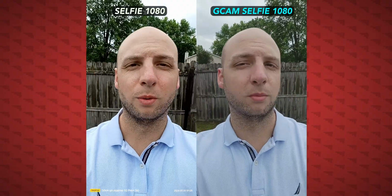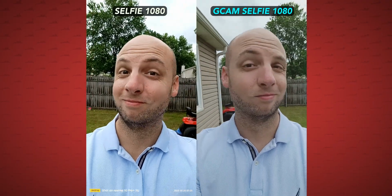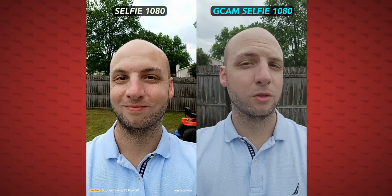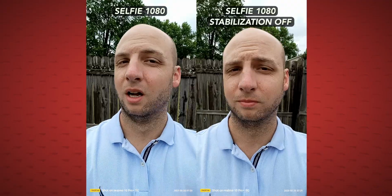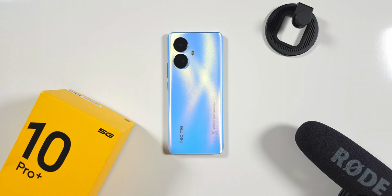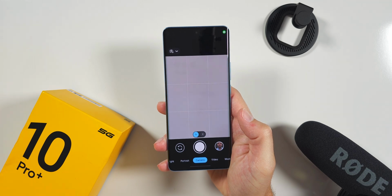The selfie camera is pretty bad for video. Stabilization is weak, colors and contrast are worse in comparison to GCam, and GCam is not that much better, just a little more natural. Alright, here's the Realme 10 Pro Plus with stabilization on for the selfie camera. Alright, here's the Realme 10 Pro Plus, but GCam for the selfie video. I did turn off stabilization just to see if that would help. It did not. So the Realme 10 Pro Plus has a strong camera for photos that can sometimes be improved with GCam, but video is rough.